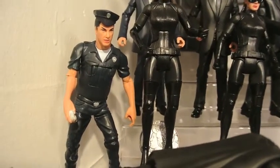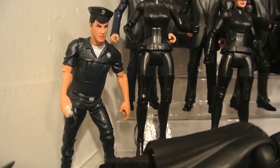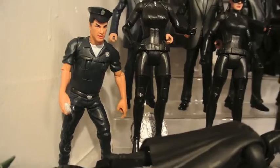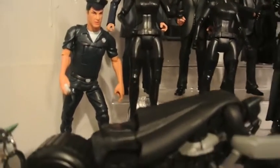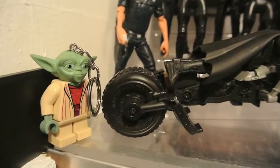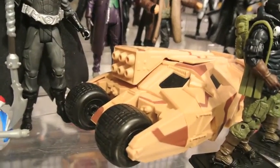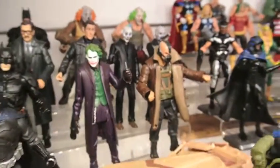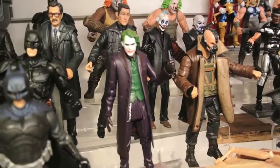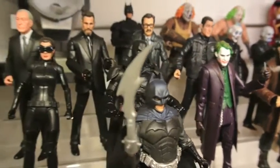I've got a Toy Biz police officer from the first X-Men movie, came with Sabretooth. I just thought it fit there. He's eating a donut. I've got a Bat Pod with Batman. Got a Yoda flashlight. I've got the Batmobile in camouflage. Here we got Bane. We've got Heath Ledger as the Joker.